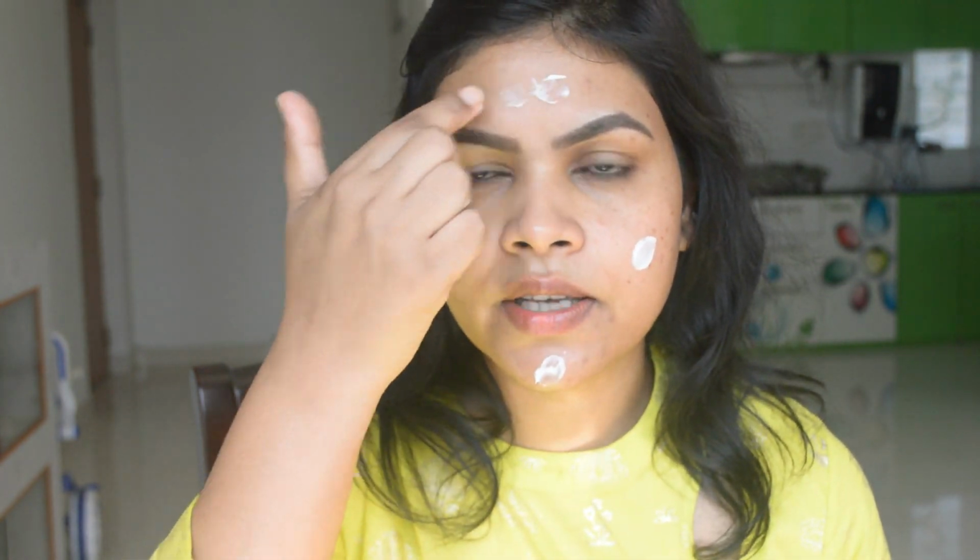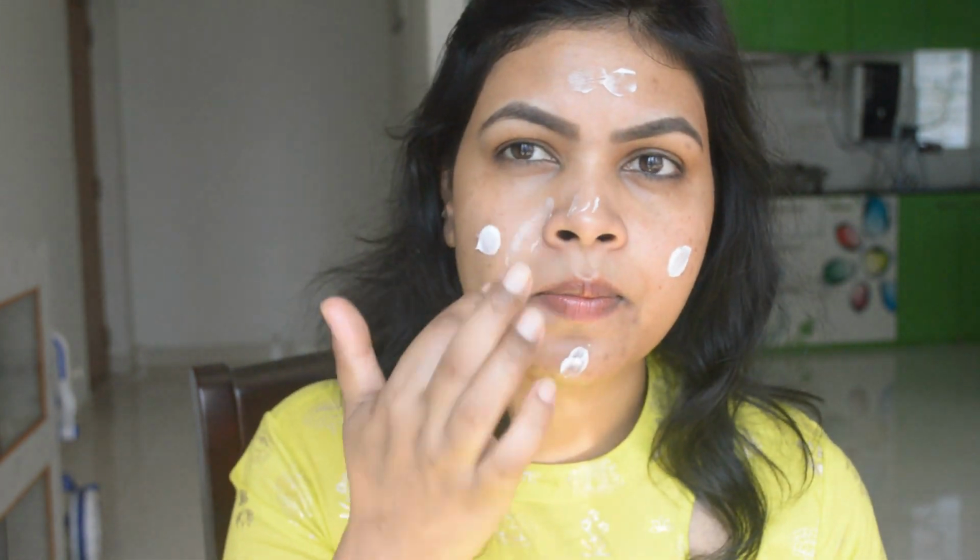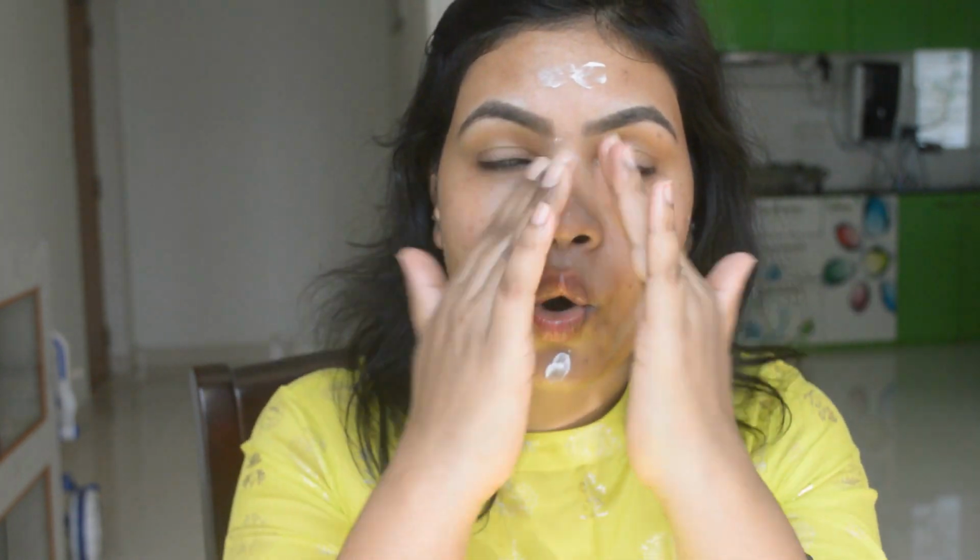Now after serum and facial oil, we are moving towards the moisturizer, and today I'm going to use a Nivea Light Moisturizer. This is great for the dry skin as well as oily skin. It has the right amount of moisture in it and it's very affordable as well. I'm going to apply this generously on my face. Now this cream will lock all the moisture in place.